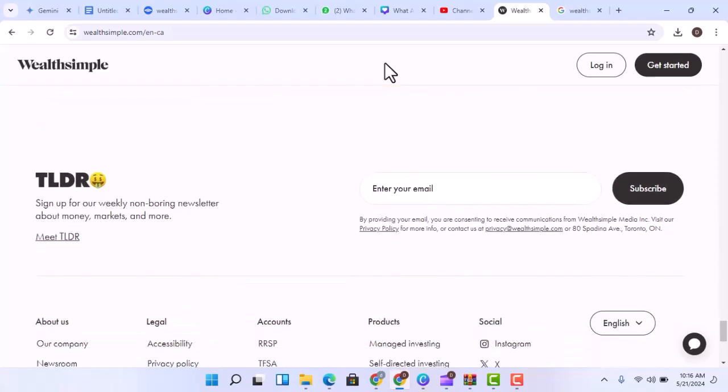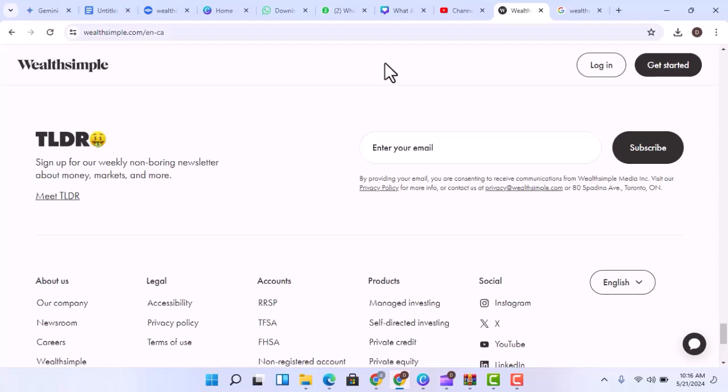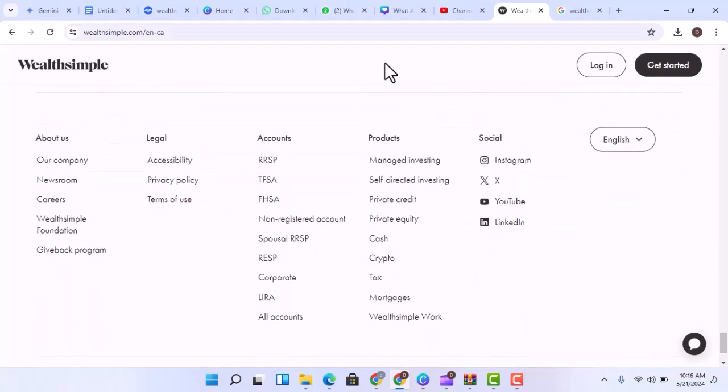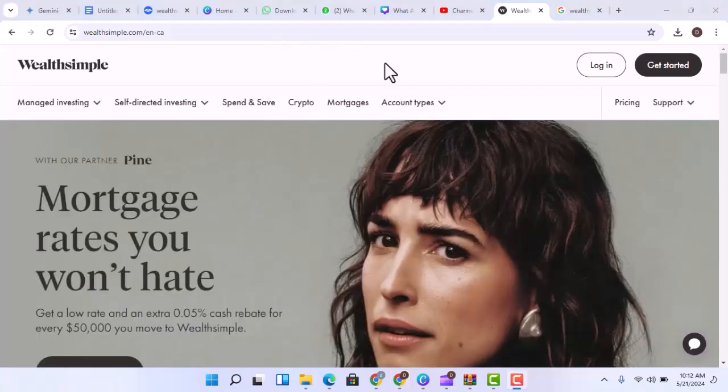The no-fee cash account is a great bonus for parking your savings and earning some interest. Ultimately, Wealthsimple can be a valuable tool for growing your wealth, but it's not a magic bullet. Understanding their fee structure and how it aligns with your investing goals is key to making informed decisions.